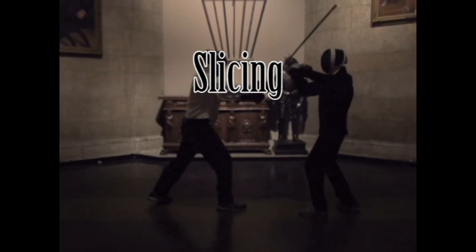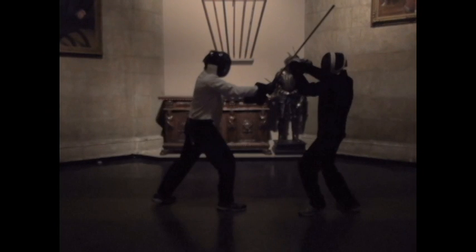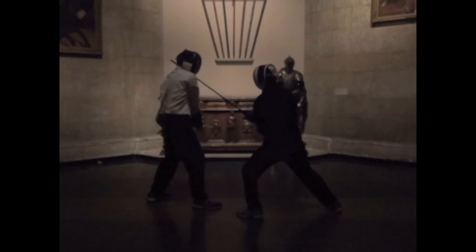The swordsman in white attacks, and the swordsman in black binds against it. As black feels white pull away from the bind, he pursues to press the long edge of the forte against his arms. He then draws the blade back in a slicing motion.